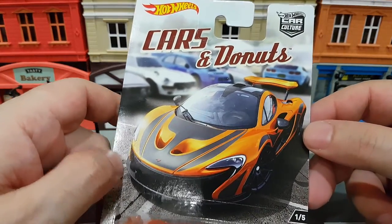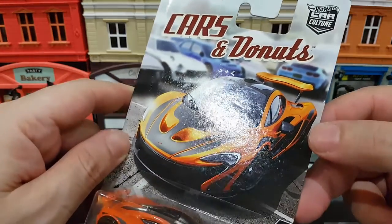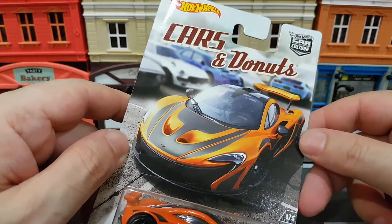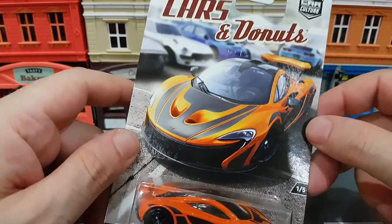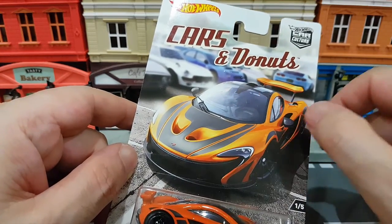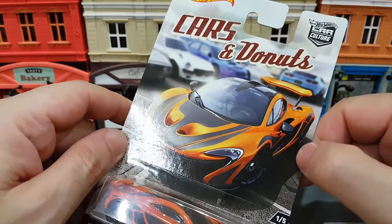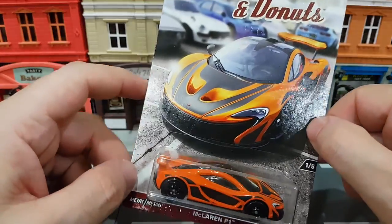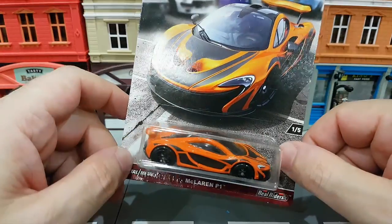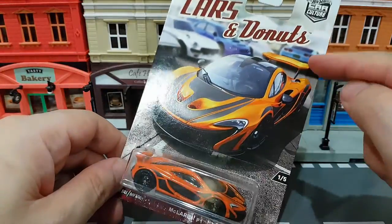One of the things I like about car culture is every set has a different theme, and the theme gives a different type of artwork. And in this case, Cars and Donuts, so I guess it's inspired by the cars and coffee meets that you have across the world. A bunch of different cars, you can see all the cars in the series, plus this one, the Copo Camaro, that will be part of a special set to be released, well, I guess next year now, because I'm recording this video on December 30th, and really looking forward to this set.